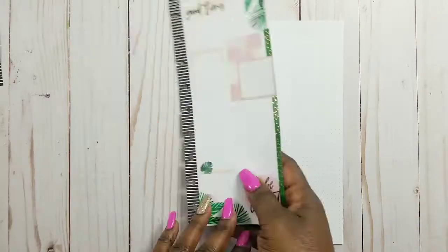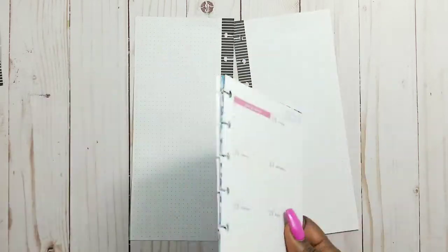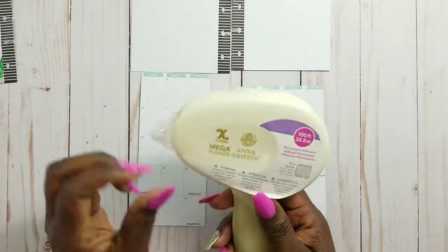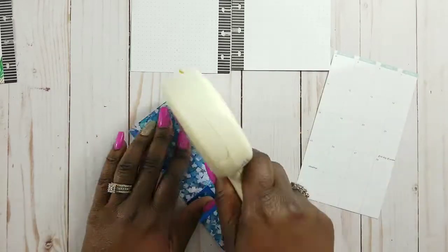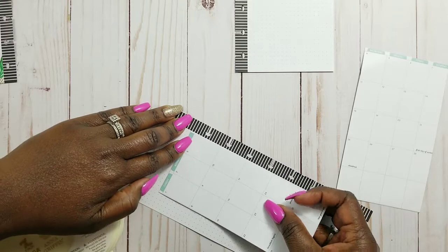All right, so now I'm going to be creating my December monthly page, and I'm also going to be pulling out this mini happy planner, and I'm going to be taking that December section out of there. It is for 2020, and I'm not using that mini for this year, so I went ahead and cut it up to fit inside of my Happynichi pages so that I don't have to actually create a page, draw it, and number it.